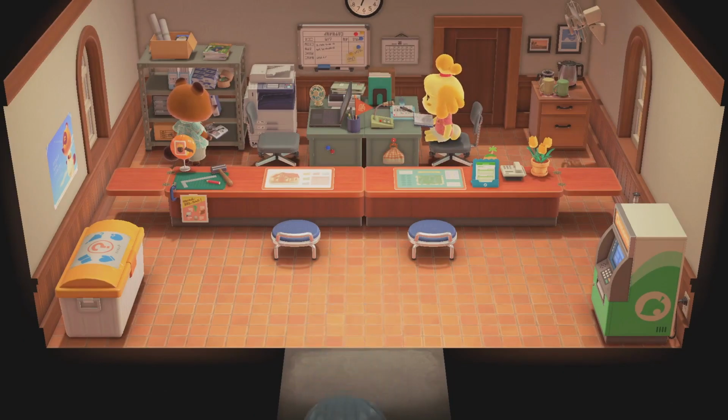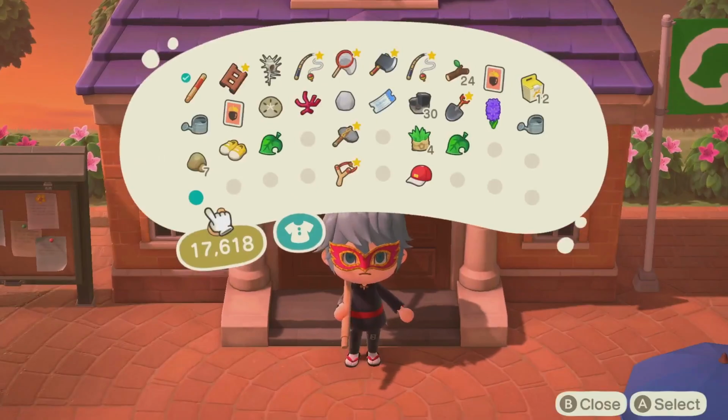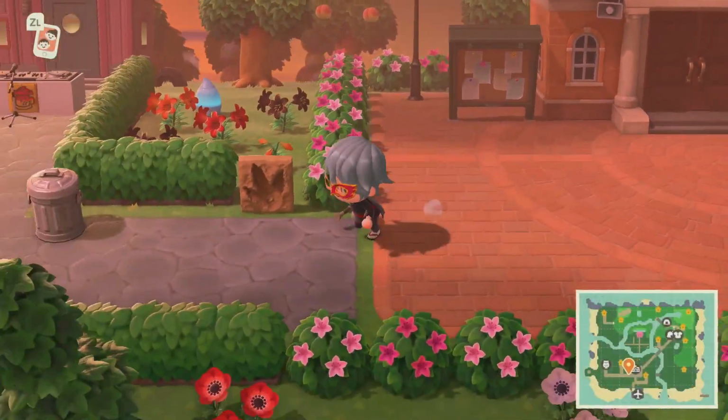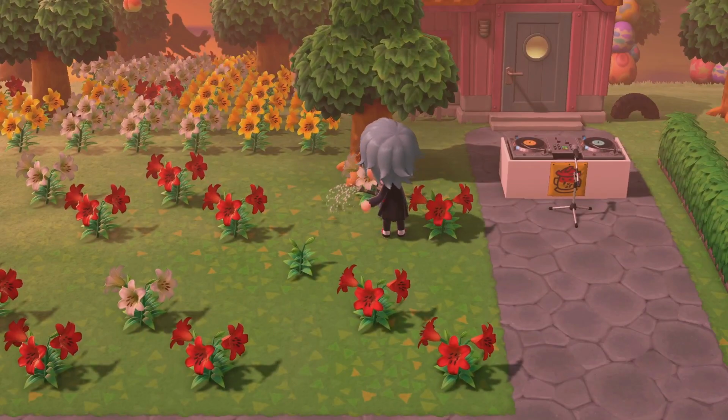Okay, we've done that. We've done the stamp rally. We've made sure our island is still decent enough rank. Let's water some flowers since we're here, because we need more pink lilies.